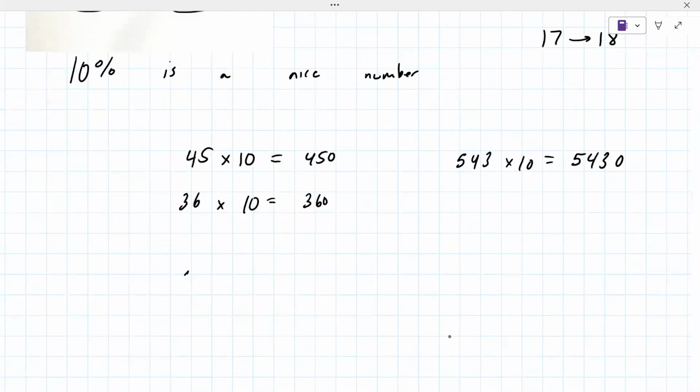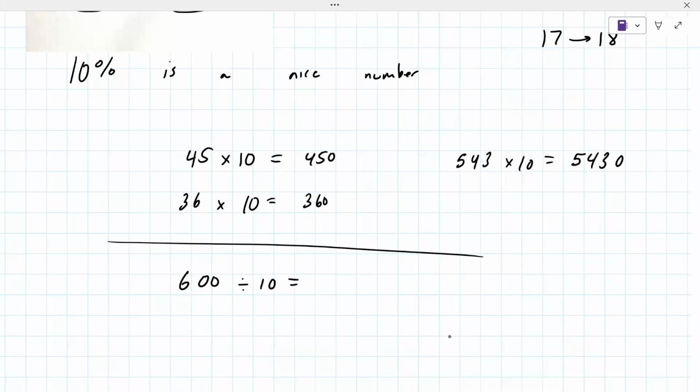So what about, I don't know, 600 divided by 10? What does that become? 60. How were you able to do that so quickly? So what I'm really asking is how did you go from this number on the left, 600, to this number on the right? What do you see that's the same or different?